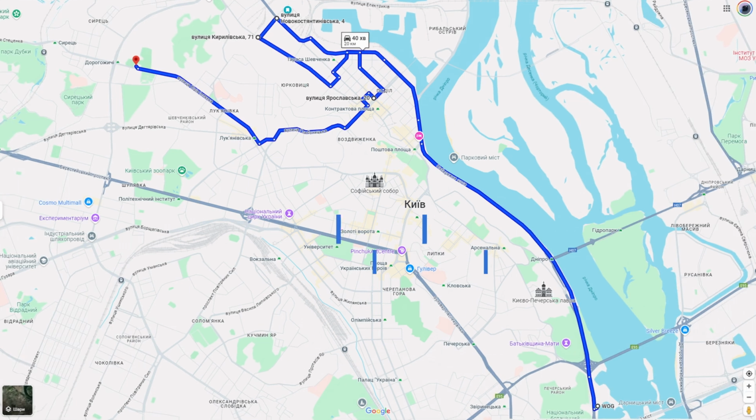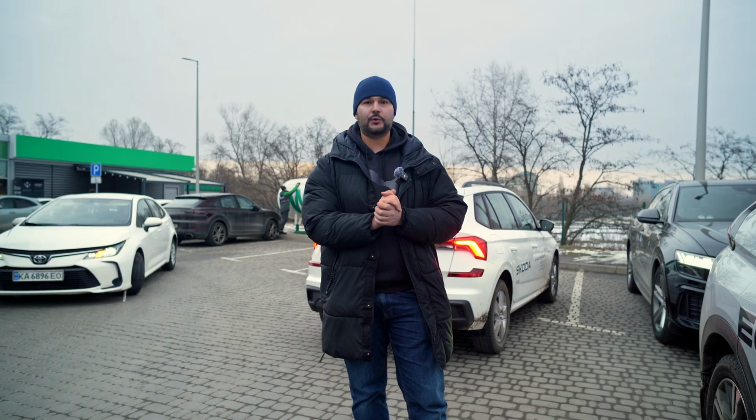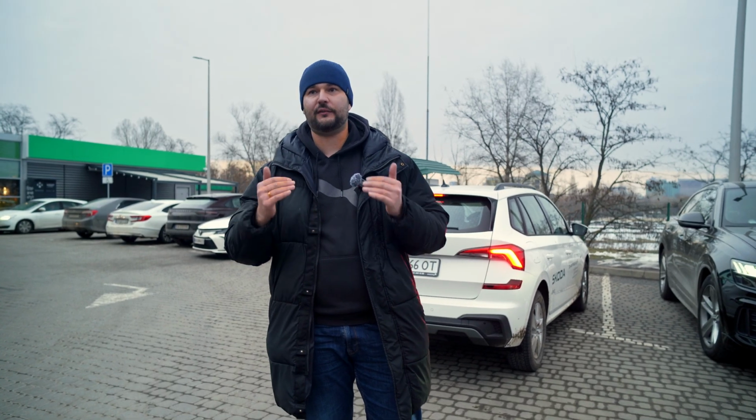Our experiment is almost complete. We have about 15 kilometers left to drive, but this will be with traffic jams in the downtown, so let's go. As always, we appreciate your likes, and we kindly ask you to watch the video until the end. After logging the fuel consumption in traffic, we will refuel our cars again by the end of the day and show you the real consumption based on the fuel tank. Let's go.